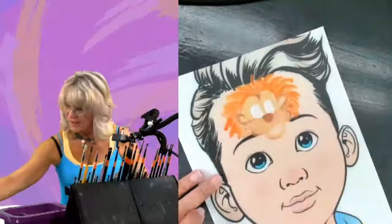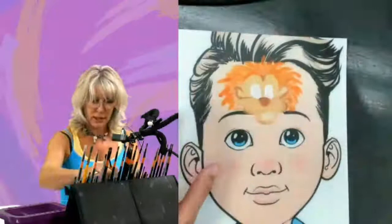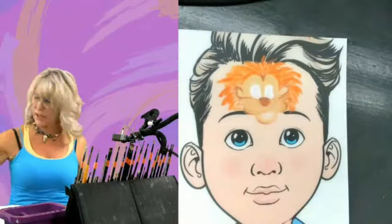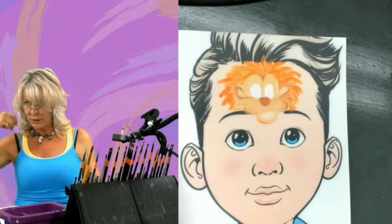So I'm just going to add a little bit more of the teardrop. And then I'll show you how to line it out. So if I was going to make this into a mask per se, I would just take a sponge, which I thought I had one here. Maybe I don't. Nope. Yeah, I think. Is it over there? Maybe. Sorry.